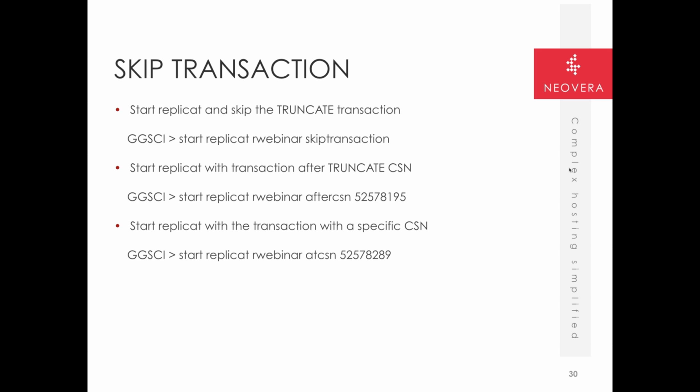The simplest way, of course, is to just start the Replicat and tell it to skip the truncate transaction. If you know that the transaction that abended the process is the truncate, you can simply start it saying skip transaction. That will jump right past that and continue on with the rest of the transactions.